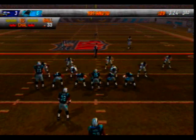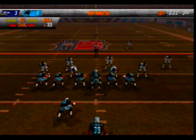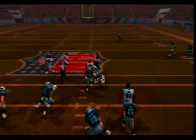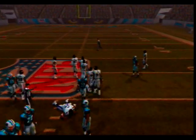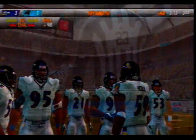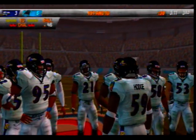Get it up. Baltimore comes out in their nickel package. With a counterplay. Keeps his people. Leslie is there on the stop at the 46. They get two first downs on two running plays. They're looking to pound it at him right now.